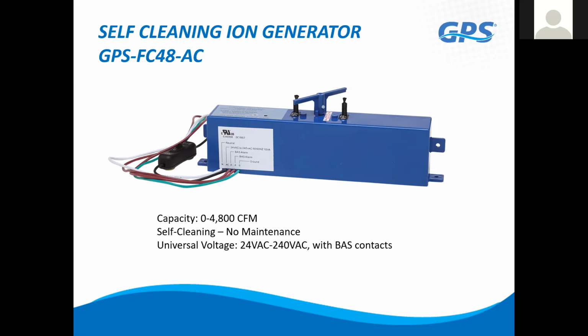You can go up to a 12.5 ton rooftop with this and just sit right in the fan section. Or if you have 15 through 25 ton, you can double these up and put these in the fan section and have ionization in your space.